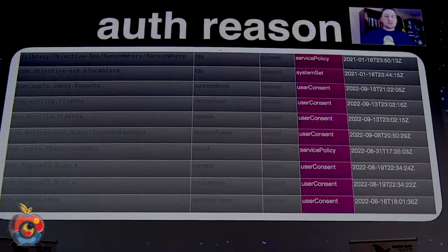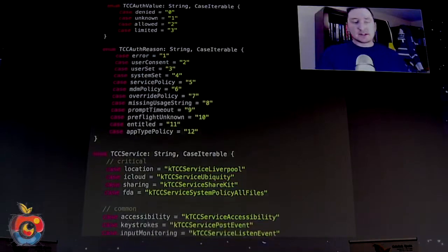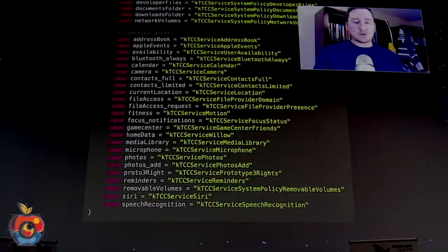And of course, we can see the reason. So was this set by MDM? Was this user consent or system set? This all maps over nicely to this set of enums here that we actually have in the database. It's compiled from a different source. But if you scroll through these, you can see it's quite robust in how we map these over.